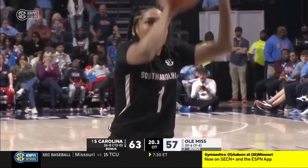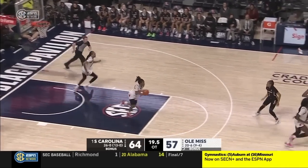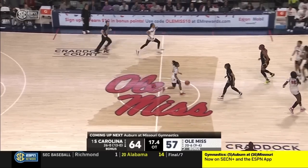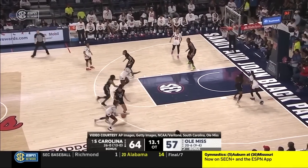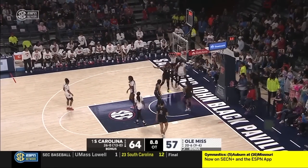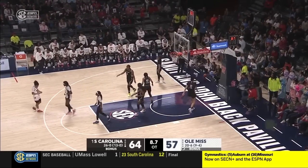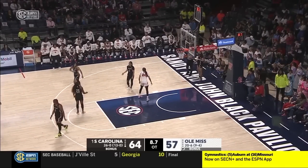Fifth in the SEC. That's a big one there. Largest lead of the game for South Carolina, on top by seven. Nice switch out by Cardoso. Collins step back three as well. Short. Cooke lets it go out of bounds. And time is running out for Ole Miss.